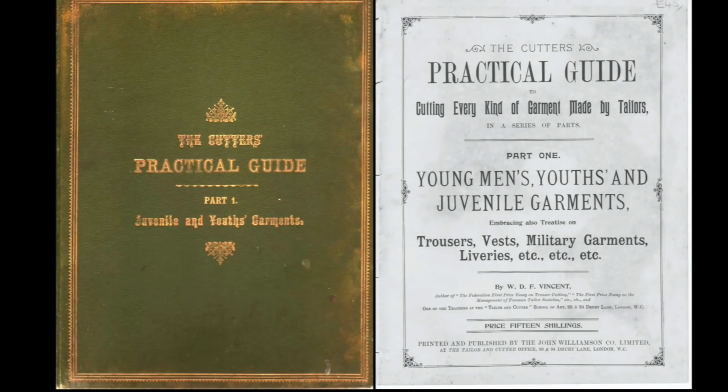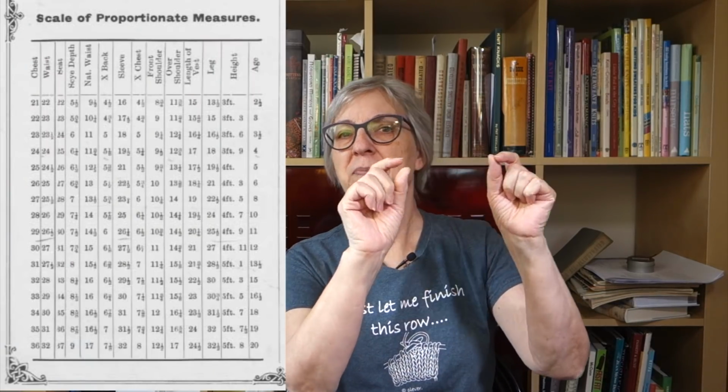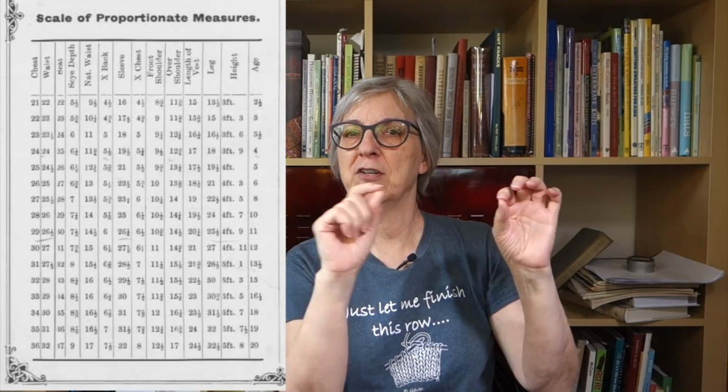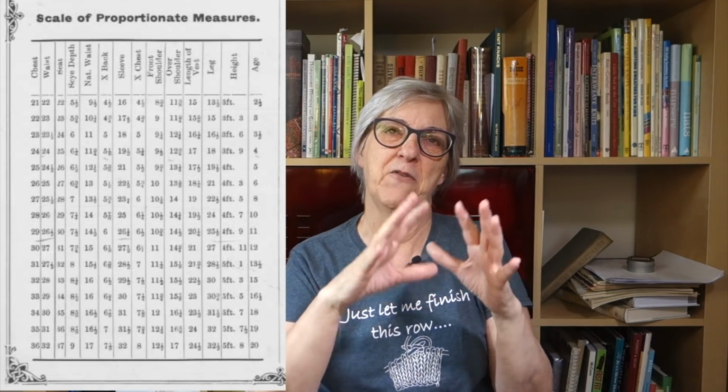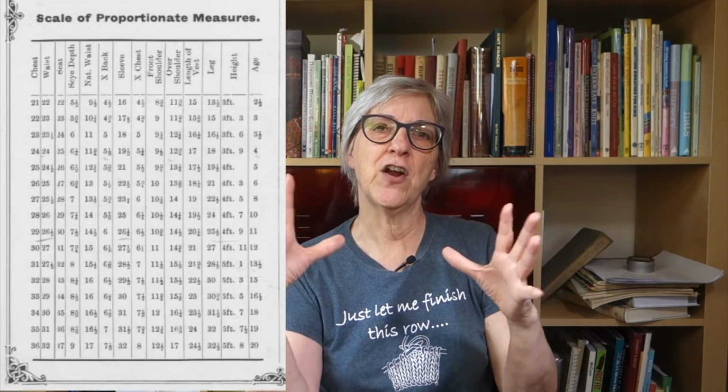So I finally found a book for people learning to cut garments, to learn how to tailor. It was a book about how to do that for boys, young men, and men. And there was a chart in there that showed the average size of a 10-year-old and a 12-year-old. And so then I could say, okay, it would be about this big. So I figured out what the size of the sweater actually was.